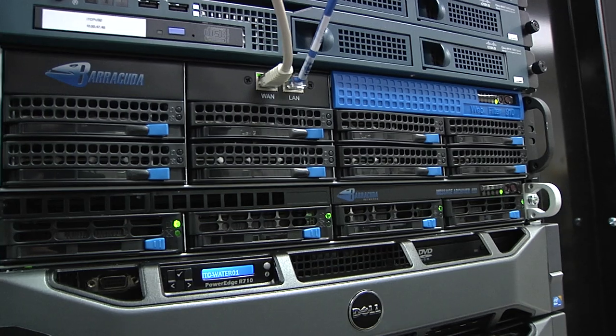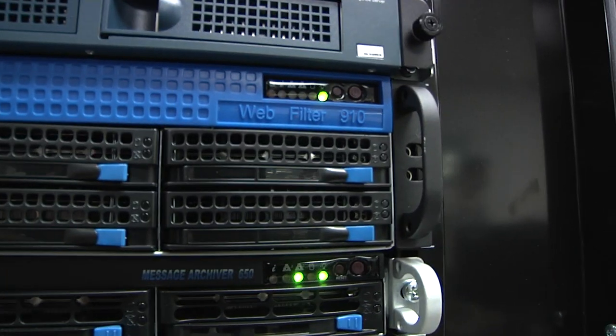With Barracuda, there wasn't a pricing per user, and I think that's where Barracuda really blew away the competition. You pay for the unit and everything else comes with it. We haven't had to buy anything else after we made the initial purchase. It continues to work no matter how many devices we throw at it.